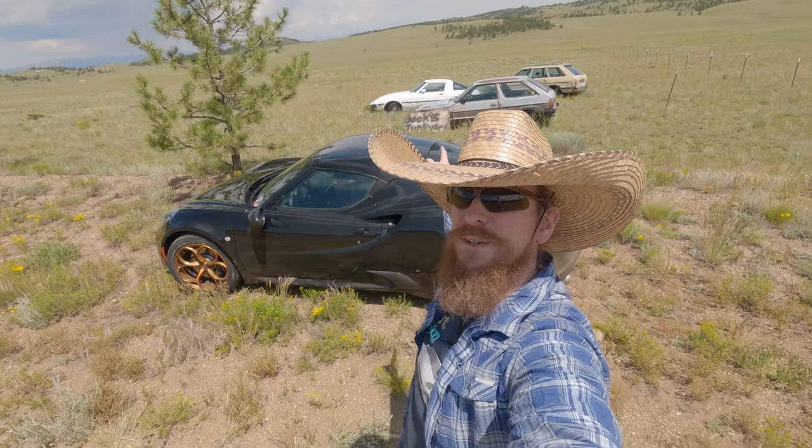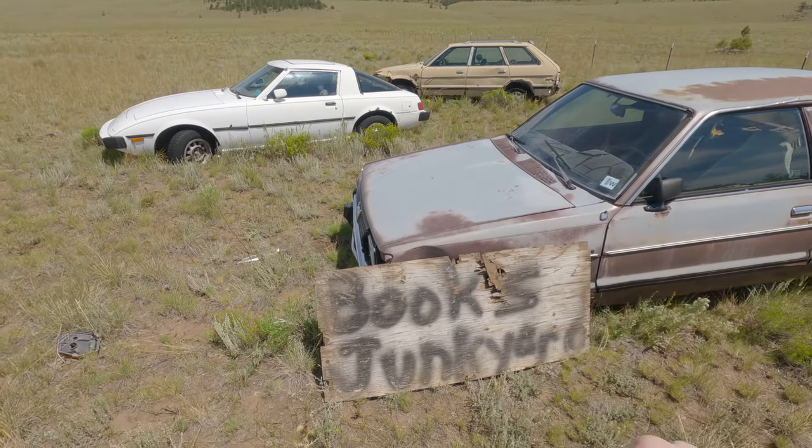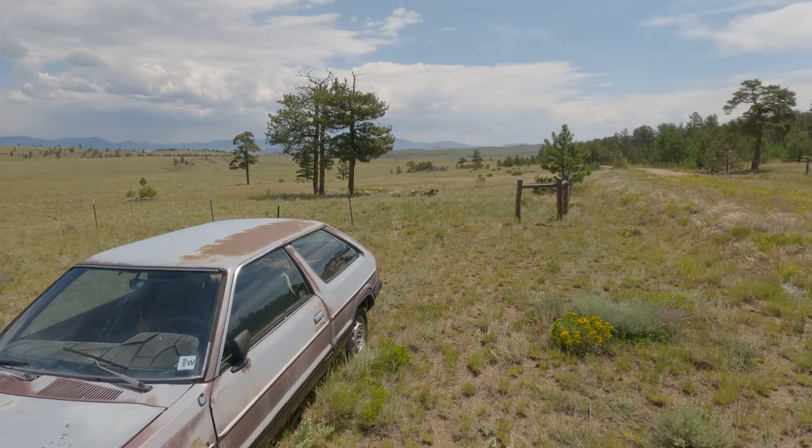Hey, you know, I can't make a stop in Colorado without checking out my original junkyard. I put this sign out here like 20 years ago, and it's still here. Pretty amazing. I guess it's that nice dry climate. But look at that view.